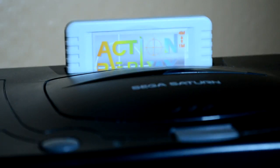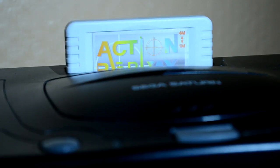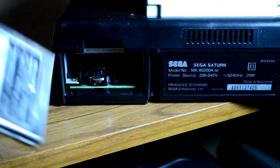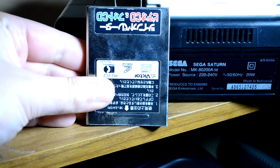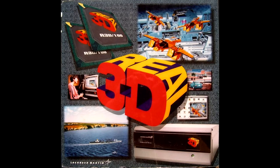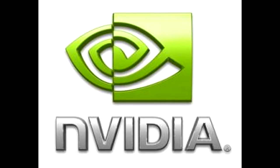The 3D card most likely plugged into the cartridge slot on top of the system, but it's also possible that it could have gone into the back expansion port that was used for the video CD cards. I'm not sure who Sega was teaming up with to create the Saturn 3D card, because at the time Sega had dealings with all the companies that created and developed 3D products and solutions.